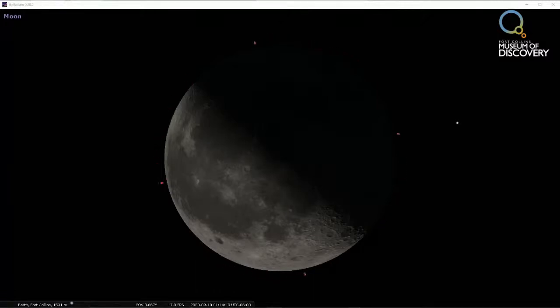A lot of times we like to look at the moon during the full moon phase, but that is when the moon is being lit from straight on, and it makes those surface features kind of difficult to pick out, the mountains and craters and different things. So I thought we would look at a few of those.